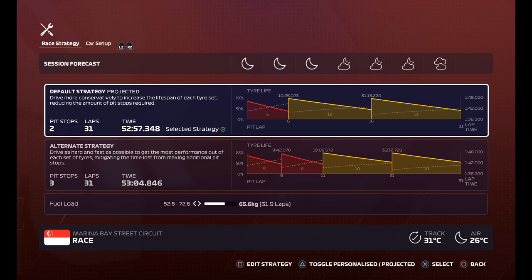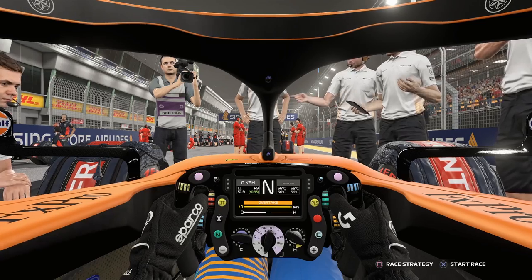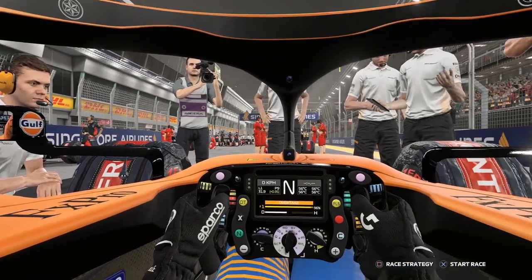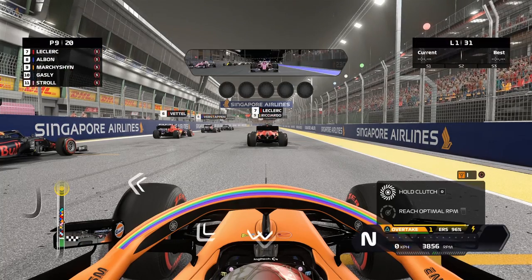So we're going to do the three-stop strategy. We'll see how our tires live from this. But yeah, we didn't do too good in qualifying, so we're kind of in the middle of the pack. We'll see how we go. But let's go ahead and jump right in. See if we can move up a few spots.